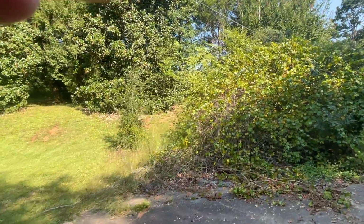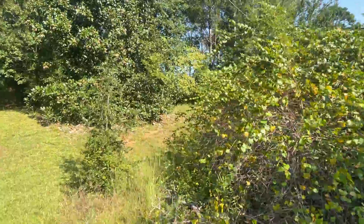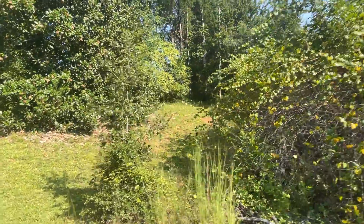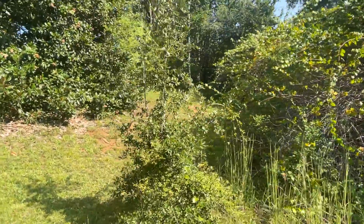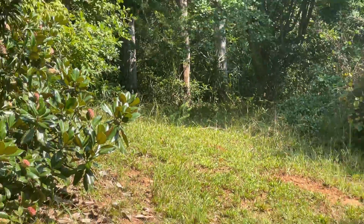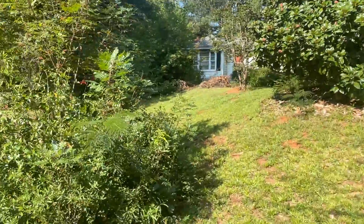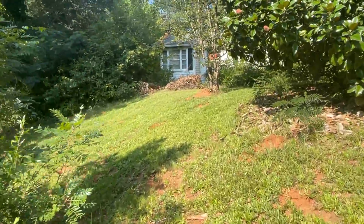The property line is actually up, it's almost about right here, so it's into these trees that you're going to see. I'm going to walk through the middle of the yard, and so I can at least give you somewhat of a show of the front of the house.